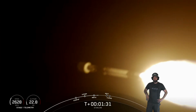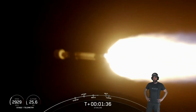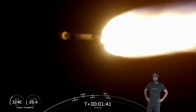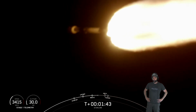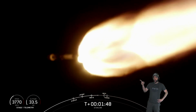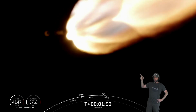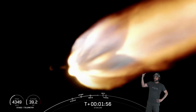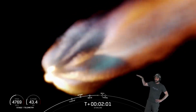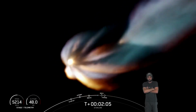Perfect. Now we're about a minute away from engine chill has started. We're about a minute away from a series of events: MECO, stage separation, SES-1, and lastly, fairing separation. Main engine cutoff, or MECO, is where all 9 of the Merlin 1D engines on the first stage shut down. This is followed by stage separation, which is when the first and second stages separate from one another. We will then have second engine start-1, or SES-1, which is where we light the Merlin vacuum engine on the second stage. And lastly, we'll have fairing separation, which is when the two fairing halves separate and fall away from the second stage. So keep an eye out for all of these events, which will happen in pretty quick succession.